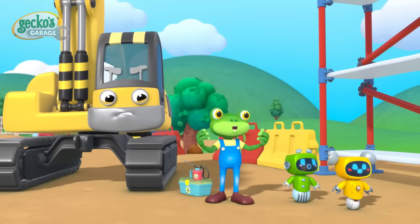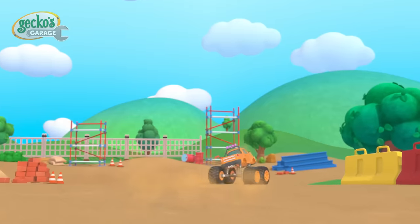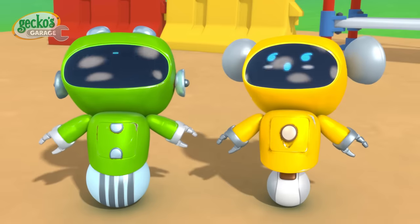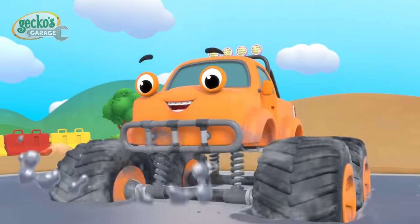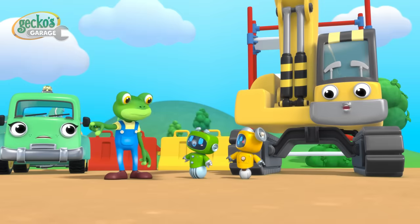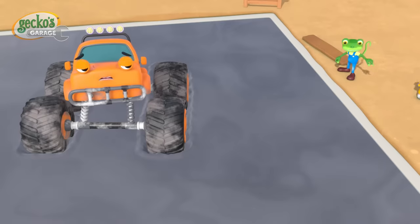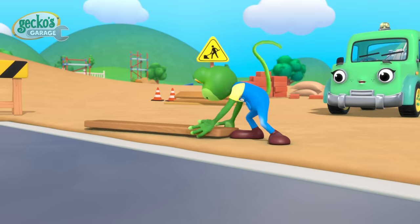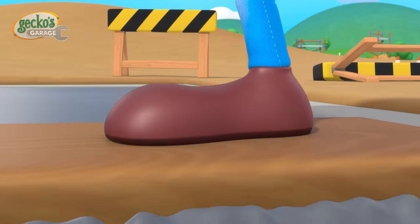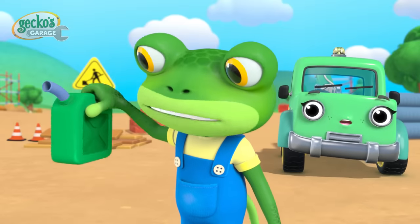Look at all the mess Max is causing. Max has run out of fuel. We've got to get him out before that concrete dries. Quick, Mechanicals, fetch the spare fuel. Oh dear, that concrete will be hard in less than a minute. Oh, how on earth are we going to get the extra fuel over to Max?